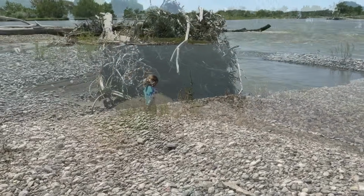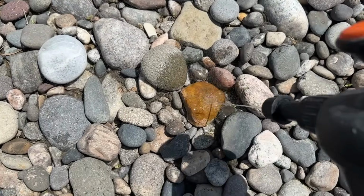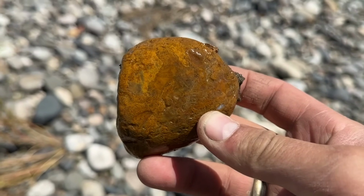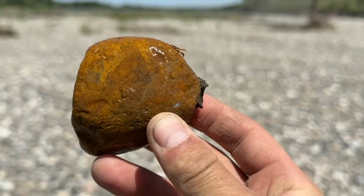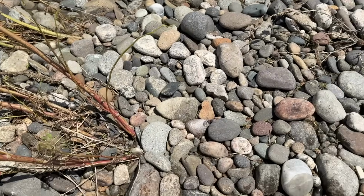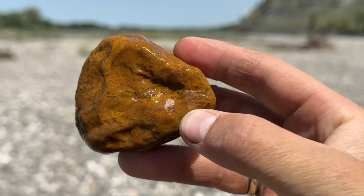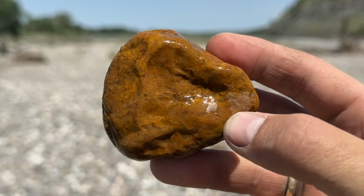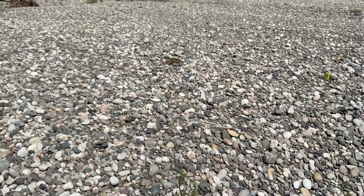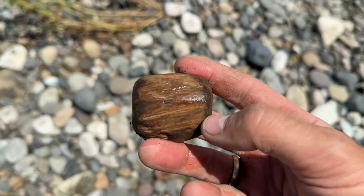Got some young rockhounds sneaking by. All right, the girls just stopped by, and they found a couple cool pieces right here. Look at the pattern in that jasper. Hopefully I can get the lighting right so you can see that. Let's show the whole thing. Just so intricate. Oh my gosh, you can almost just get lost in it, can't you? Oh gosh. And along with it was a little piece of petrified wood right there.